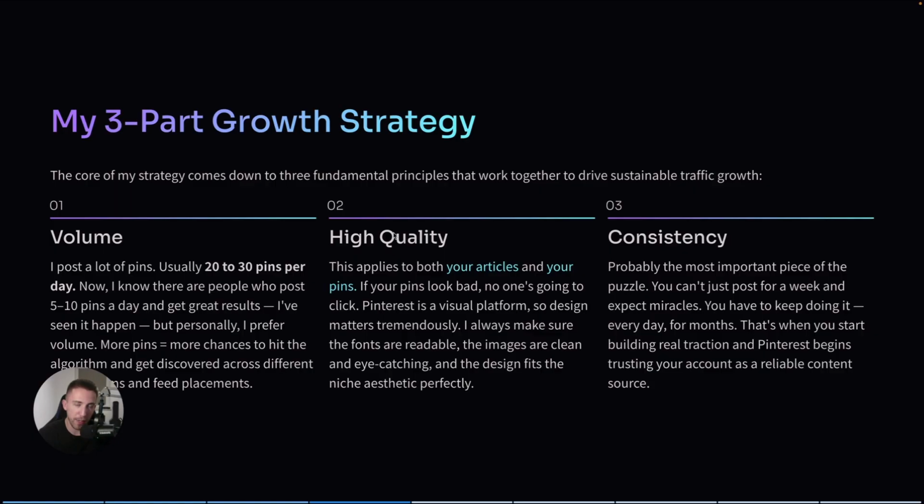Next is the high quality, because this applies to both your articles and your pins. Your articles have to be good and your pins have to look good, because if your pins are ugly, then you are basically cooked. And you know, no one is gonna click on your pins. So Pinterest is a visual platform. As we know, design matters a lot. I always make sure that the fonts are readable, the images are clean, and the design fits the niche. It's very important. I always talk about making pins with very bold and big text. Just avoid using tiny text because people can't see it on mobile.